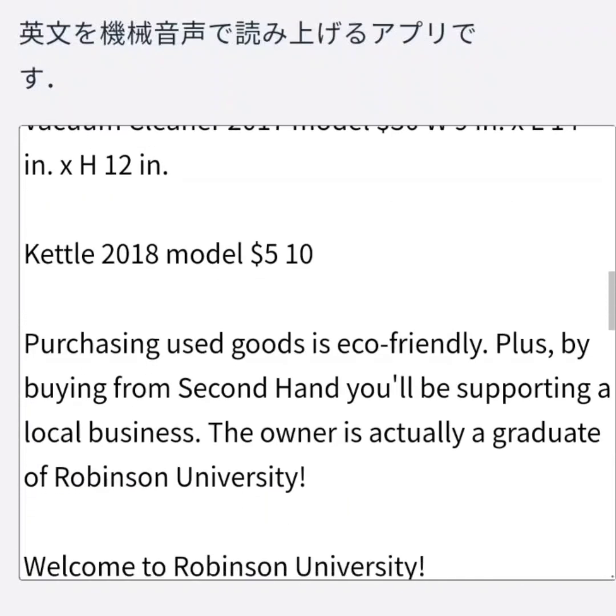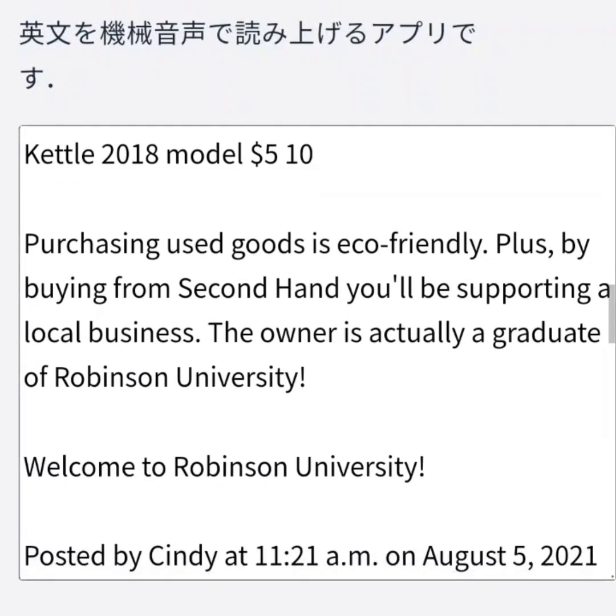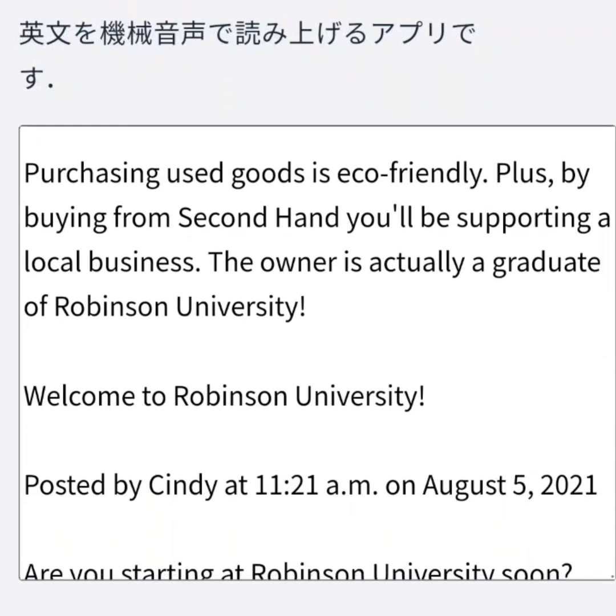Kettle, 2018 model, $5.10. Purchasing used goods is eco-friendly. Plus, by buying from second-hand you'll be supporting a local business. The owner is actually a graduate of Robinson University.